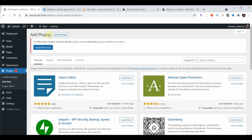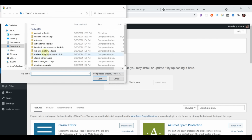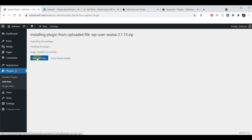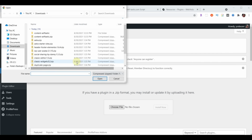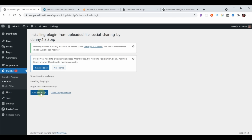Add New. Upload plugin. Choose File. WP User Avatar. That has a new name, Profile Press, but the original file name is still the same, so we'll choose that one. Open. Install now. Activate plugin. We're ready for the next one. Add New. Upload Plugin, choose File. The next one is Social Sharing by Danny. Open, Install Now, Activate Plugin.